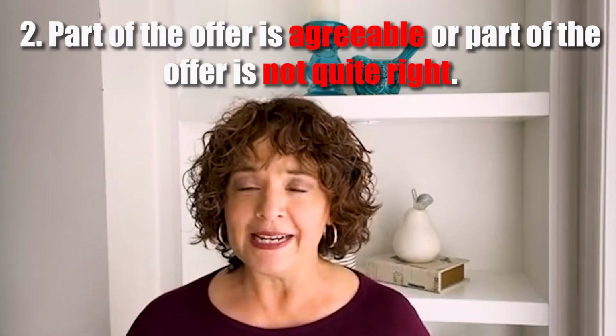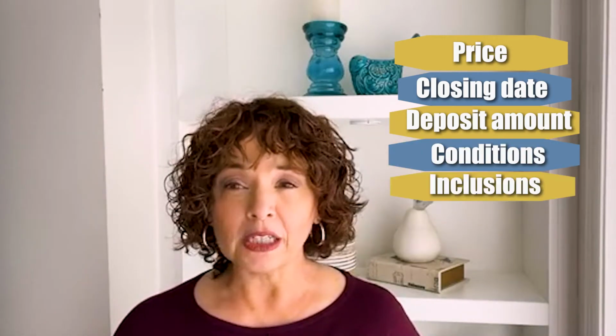The second option is where part of the offer is agreeable and part of the offer is not quite right. So parts that could be not quite right are the areas that they're going to negotiate. Some of the areas that might be under negotiation are the price, the closing date, the deposit amount, any conditions or inclusions in that agreement of purchase and sale.